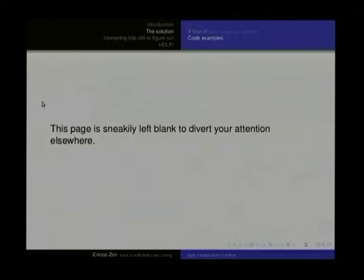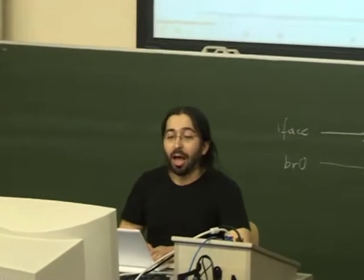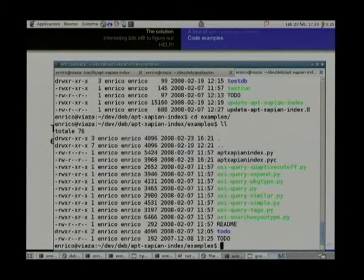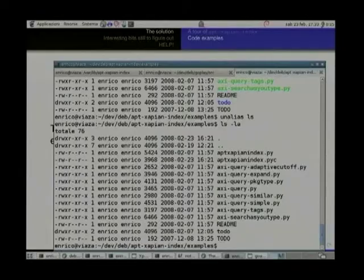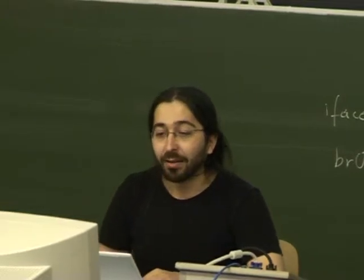Code examples. What you can actually do with it. So let's get a terminal. There we go. And let's go and fetch the code examples. I blogged about all of these, but I'm sure no one has read it. So now I force you to read them. Who has read my blog post about Xapian Index, including the code attached? Three people. Okay. Right, 3.5.